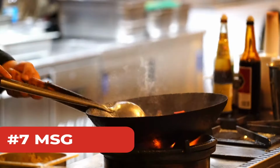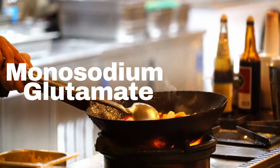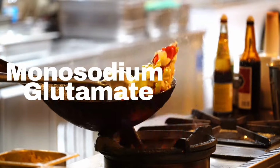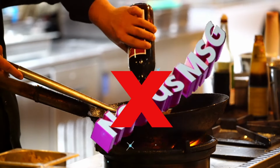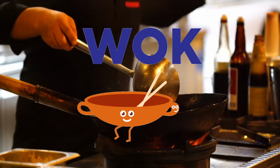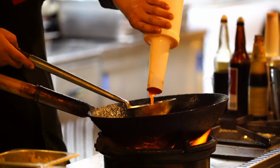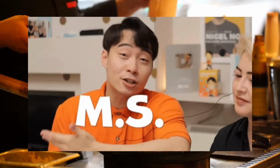7. MSG, monosodium glutamate, often used as a flavor enhancer. MSG can be found in many processed foods and snacks, including instant noodles, canned soups, and savory snacks. Some children may experience headaches or allergic reactions after consuming MSG-rich products. For example, many fast food items might contain MSG to enhance their savory flavors.